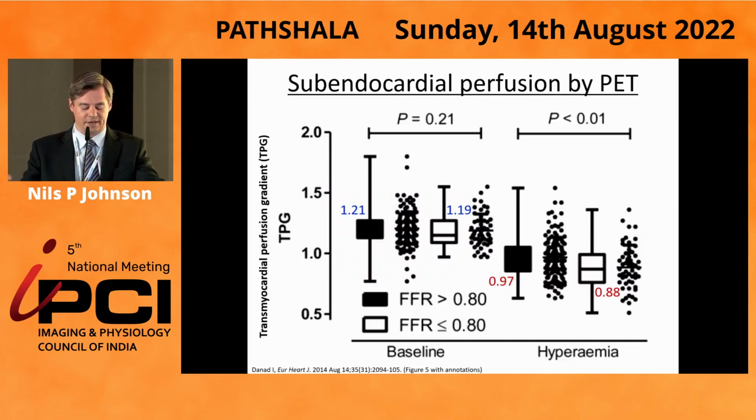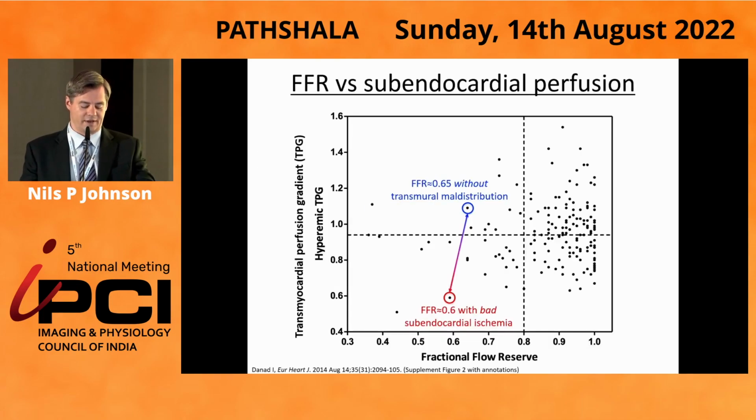What happens in the case of pathology is the following. Of course, under baseline conditions, it's all good, right? The ratio is intact. But what happens during hyperemia is the lesions that have high FFRs still have preserved blood flow across the wall, but when you have low FFRs, that's where that ratio starts to drop. What's intriguing when you actually look at the raw scatter plot is that some people can protect their subendocardiums and other patients can't.